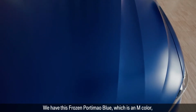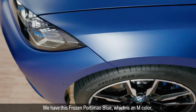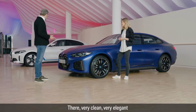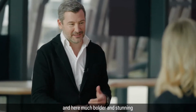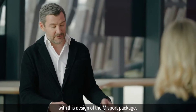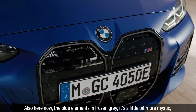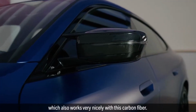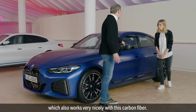You have this Frozen Portimao Blue, which is an M color. It gives a completely different aesthetic to the car. The other one is clean and very elegant, and here it's much bolder and more stunning with the design of the M Sport package. Also the blue elements in Frozen Grey are a little bit more mystique, which works very nicely with this carbon fiber.